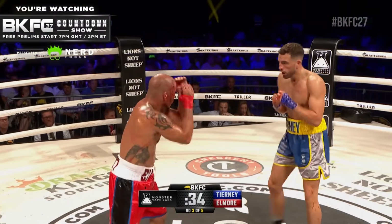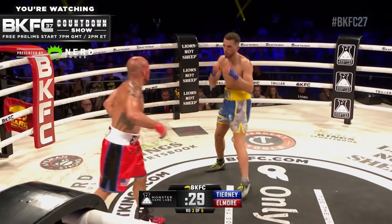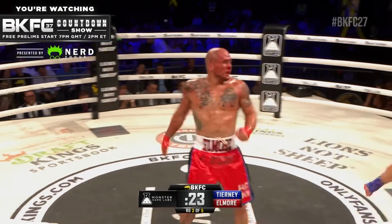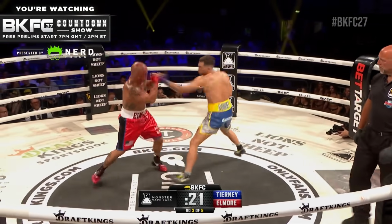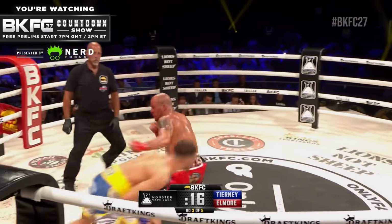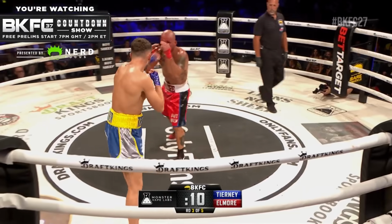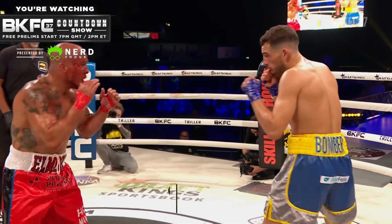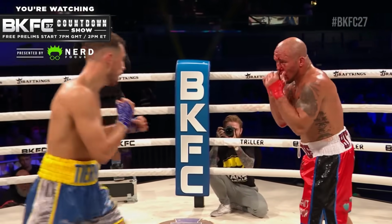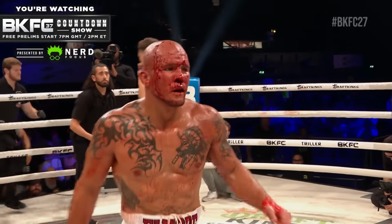35 seconds remaining in the 3rd round. With a two-punch combination to the body that lands. Overhand right. Elmore tried to do the right thing there. He's got to step forward every time he throws those punches. If he's just standing flat-footed, Connor Tierney's nowhere to be found. You got to step forward when you throw those punches. And here is that world-class movement from Connor Tierney as advertised. Closing seconds, round number 3. Elmore sticking out the jab. Next stop, round 4.